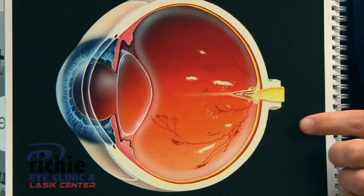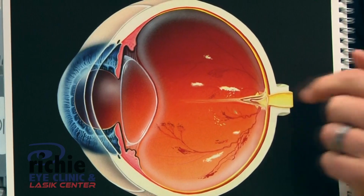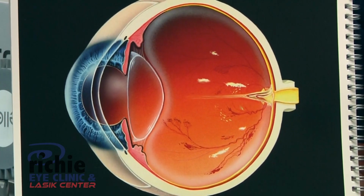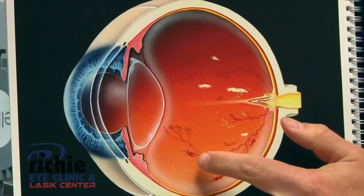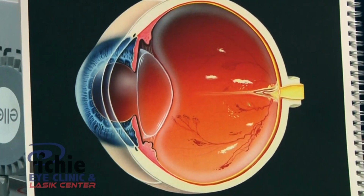So if you look here at this picture, this is an eye that has some diabetic retinopathy. These little white spots, that's some exudates or cotton wool spots, basically little areas of leakage or infarction of some of the retina, and then a lot of different blood vessels and new blood vessel growth. So for people like this, we'll sometimes do the laser.